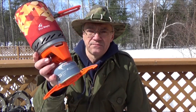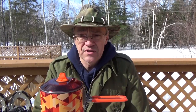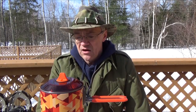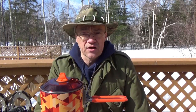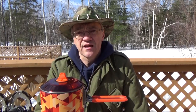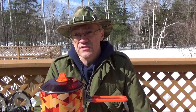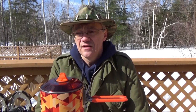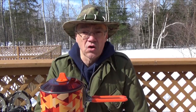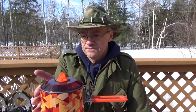So with this, it allows me to enjoy a hot beverage or a hot meal out in the woods anytime I want. Now in the winters we're allowed to have fires. I have a couple of Twig Stoves that I like, and they're great because they're built with a pot stand. So they're quite convenient, and they pack down quite small, so they're easy to carry as well. But this is my number 2 item.